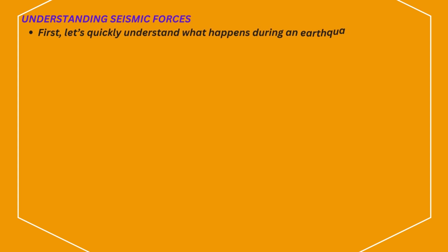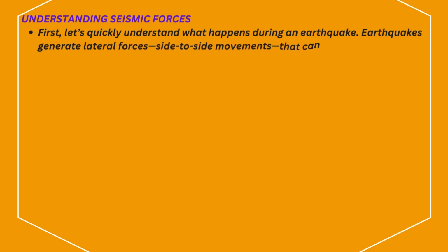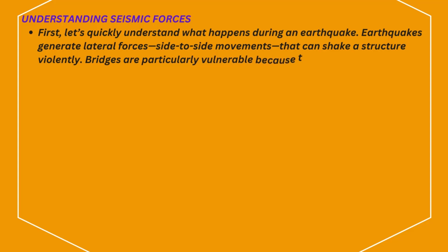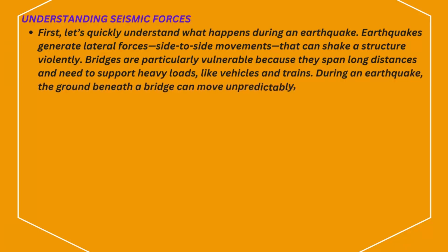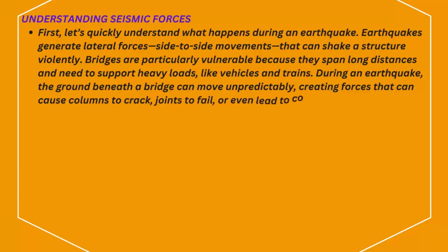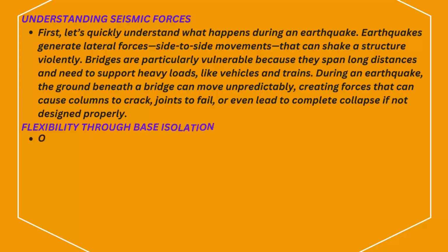Understanding seismic forces. First, let's quickly understand what happens during an earthquake. Earthquakes generate lateral forces, side-to-side movements, that can shake a structure violently. Bridges are particularly vulnerable because they span long distances and need to support heavy loads, like vehicles and trains. During an earthquake, the ground beneath a bridge can move unpredictably, creating forces that can cause columns to crack, joints to fail, or even lead to complete collapse if not designed properly.